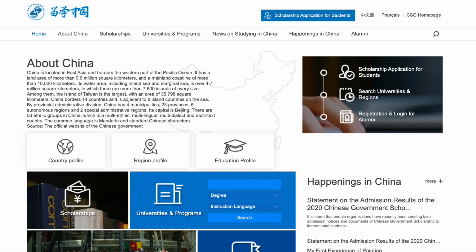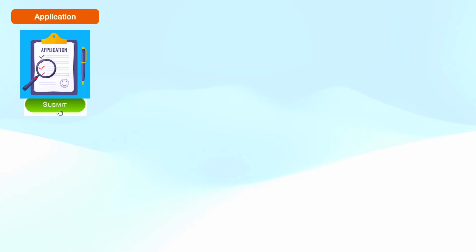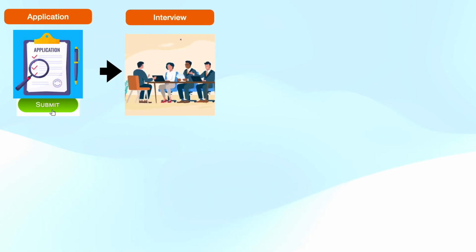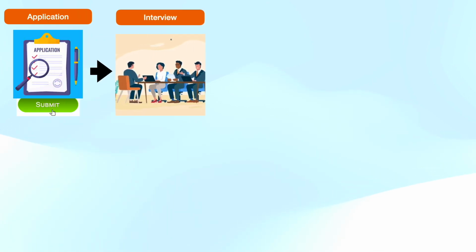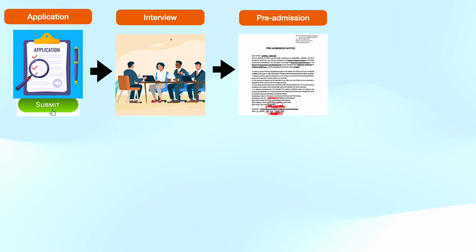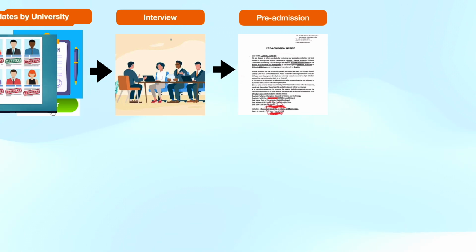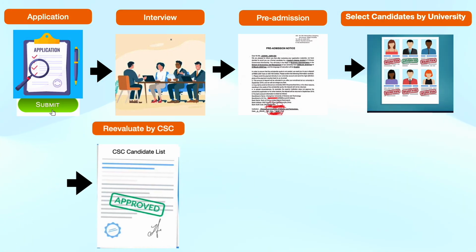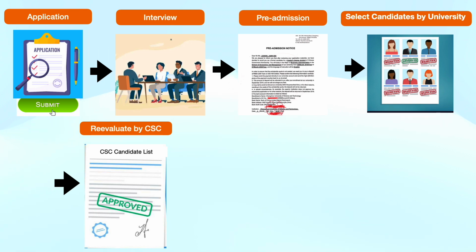Suppose you have applied under CSC Type B and submitted your application properly, then completed any required interviews. After this stage, the university may issue a pre-admission letter. Then, the university prepares a list of all selected candidates based on the interviews and sends it to the CSC. CSC also re-evaluates the applicant's details, then awards a scholarship to the listed candidates based on the university's quota.